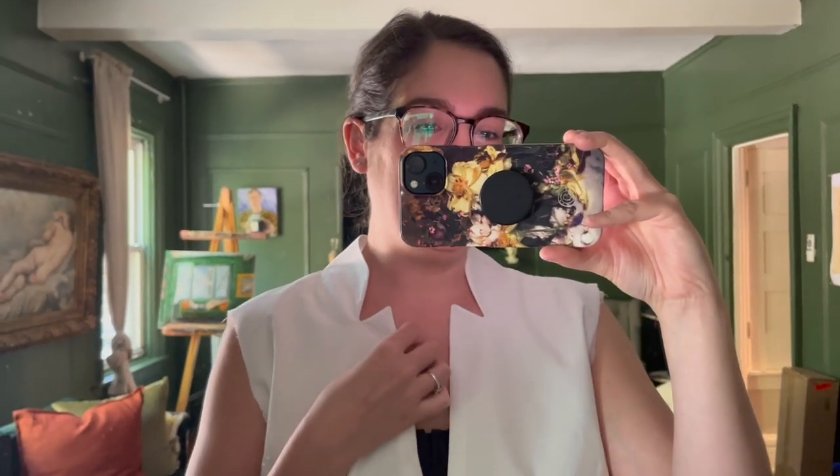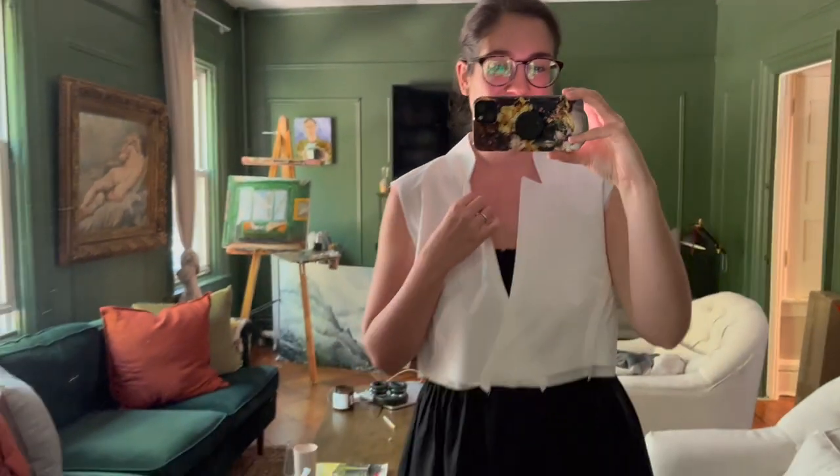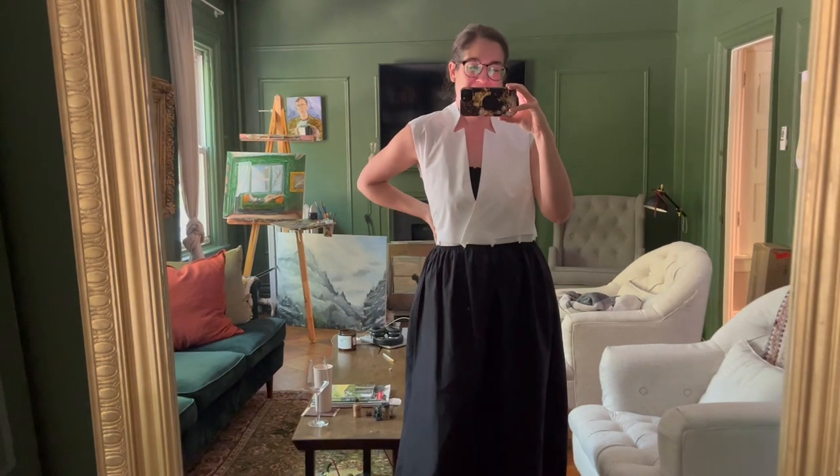Feeling very proud of how this hack is turning out. Oh my gosh, I think it's so pretty. It's looking so good.